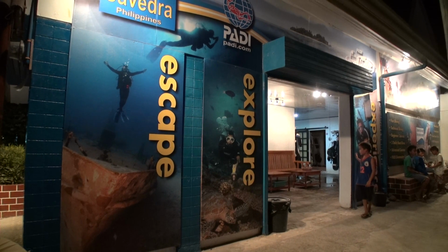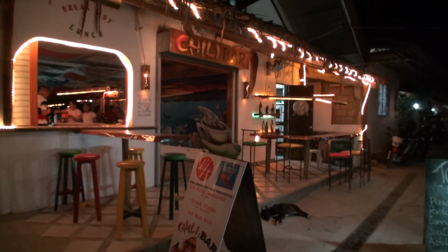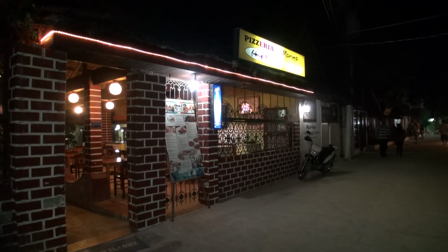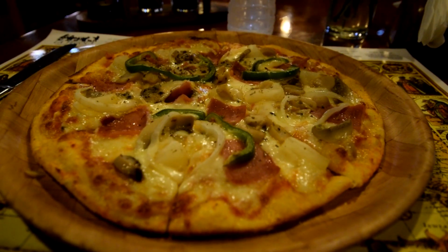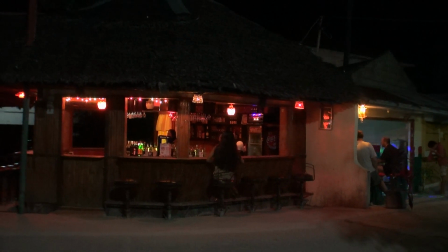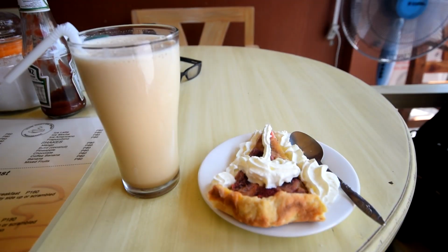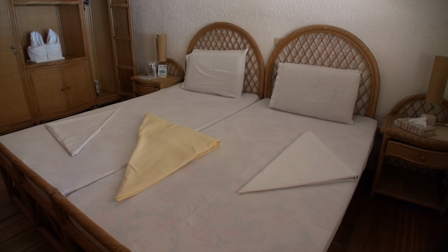Panagsama Beach has plenty of resorts, dive shops, restaurants, souvenir shops. There's plenty of choices in food, from seafood to Western dishes to local cuisine. And at night, places to drink. There's coffee shops. Most of the accommodation you'll find here is budget to mid-price. Overall, the prices are pretty reasonable down here.